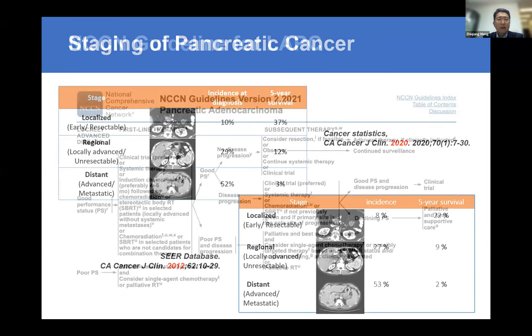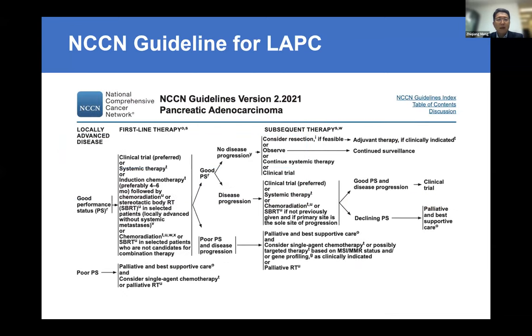In the NCCN guideline for locally advanced disease of the pancreas cancer, the first choice is a clinical trial, but not systemic chemotherapy. That means chemotherapy almost doesn't work in pancreas cancer.